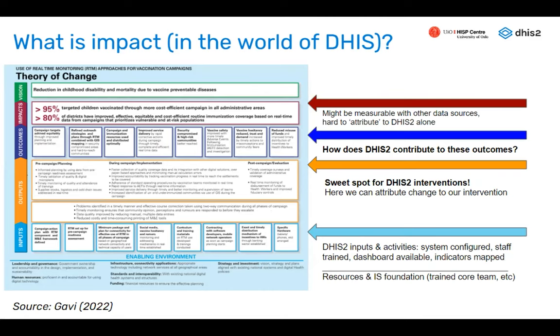They have a really great way of laying these things out, where the inputs lead to their outputs, their outcomes, their impacts. And we spent some time with their colleagues and others trying to figure out where DHIS2 fits into all this. And we realized a lot of times when we tell our story, we're stopping at this bottom level, these inputs and activities. So what did we do? Who did we train? How many trainings? How many facilities? But that doesn't really tell us how the system is being used and what it is achieving?